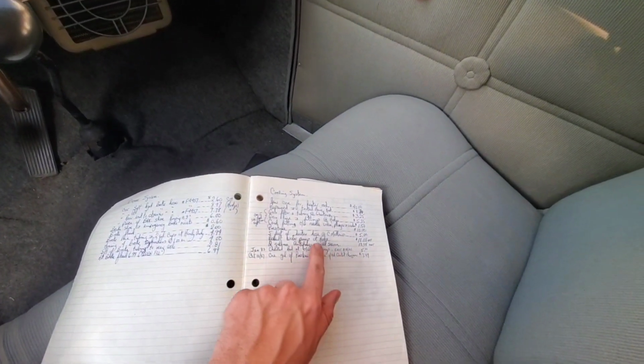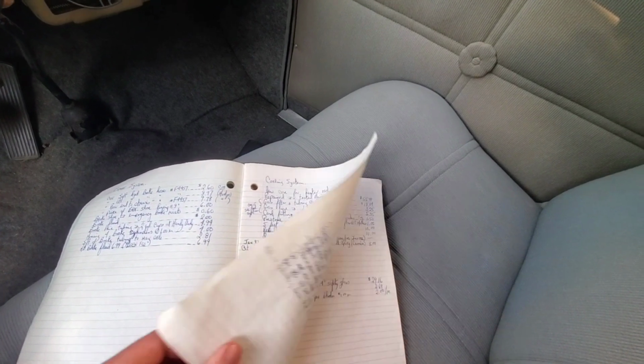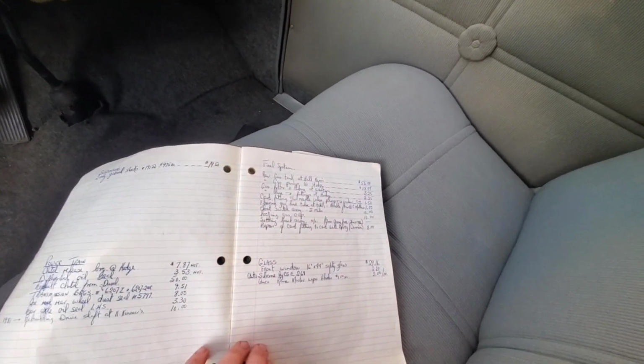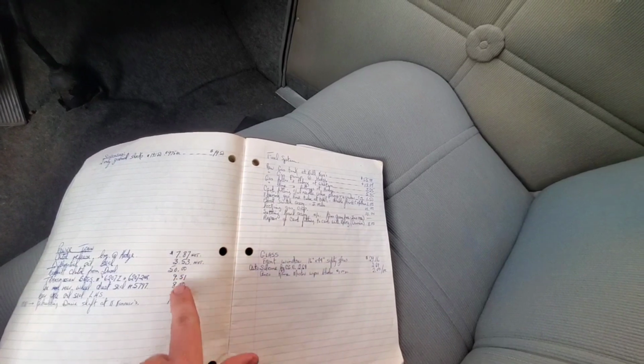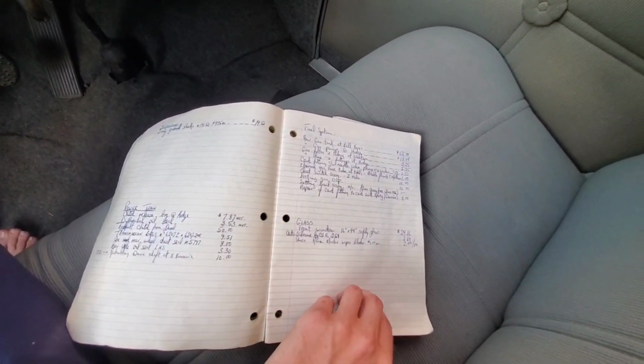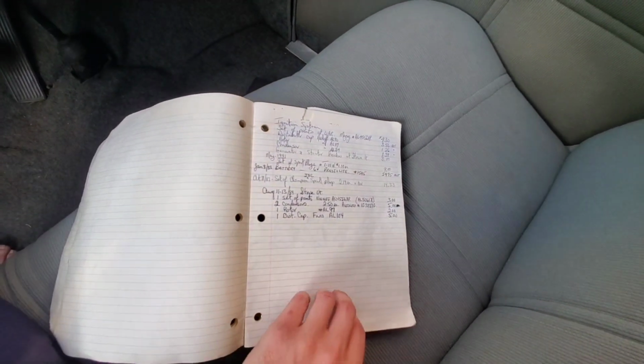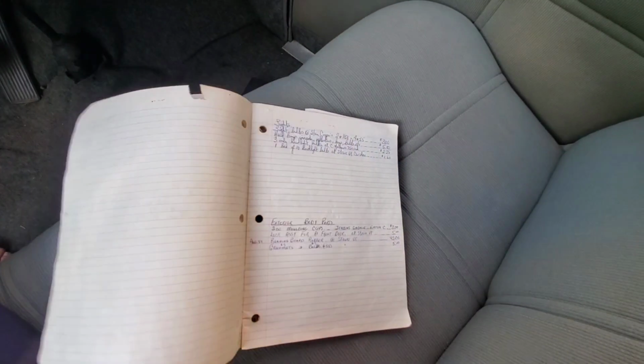This is all the things that they did to it. All these numbers here is everything that they paid for. All the parts. The whole drivetrain's been rebuilt. The whole engine. The glass has been replaced. This car is an old restoration.